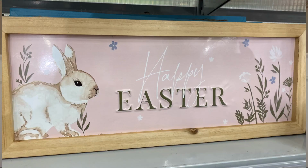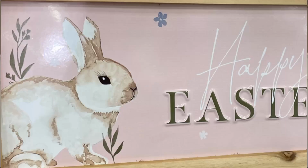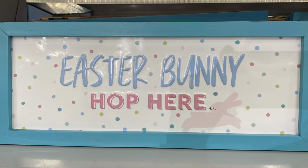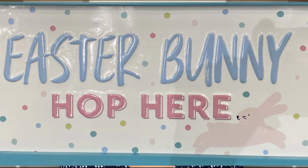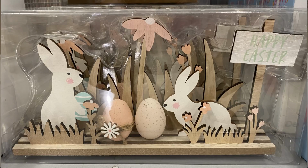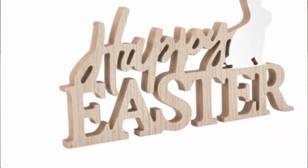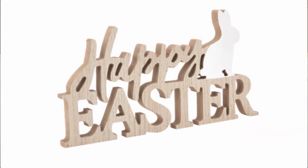There's 2 different types of Easter metal signs, a pale pink and a white with blue. They're both $10 each, both gorgeous. So if you like these, I suggest you grab them quickly as I feel they'll stock out. There's an Easter mini scene in timber, and I believe there's also a Happy Easter sign, but I didn't see that on their shelves yet, so I think I'll need to pop in a few days to pick that up.